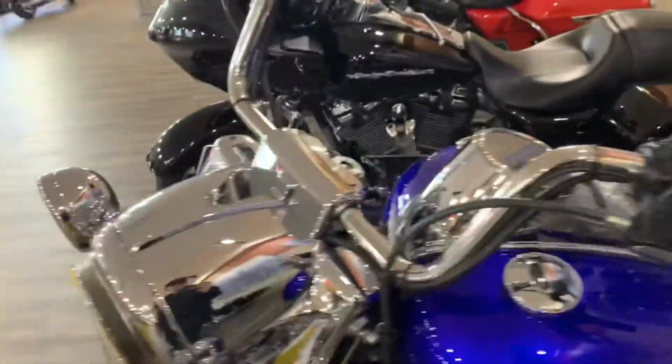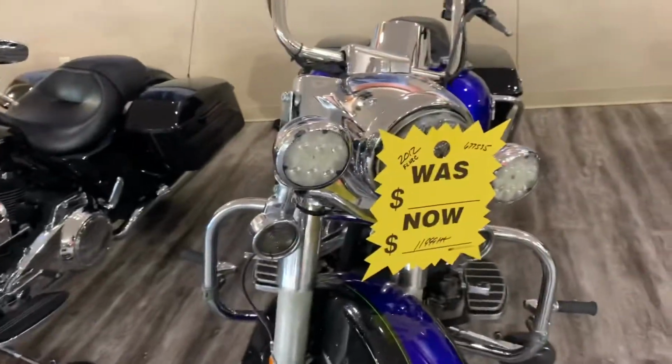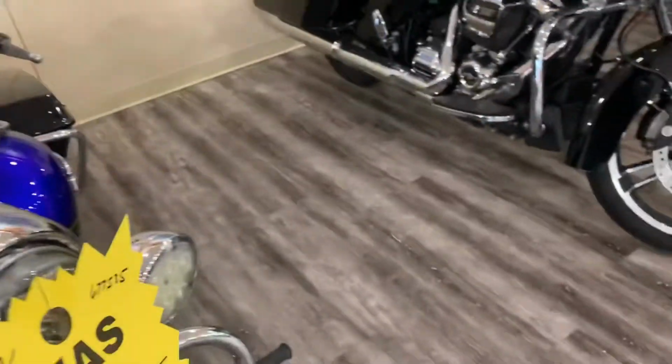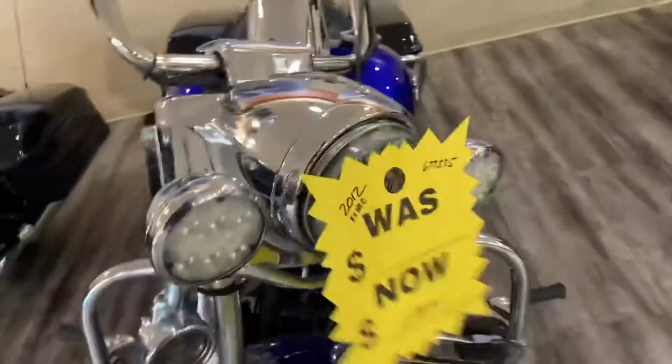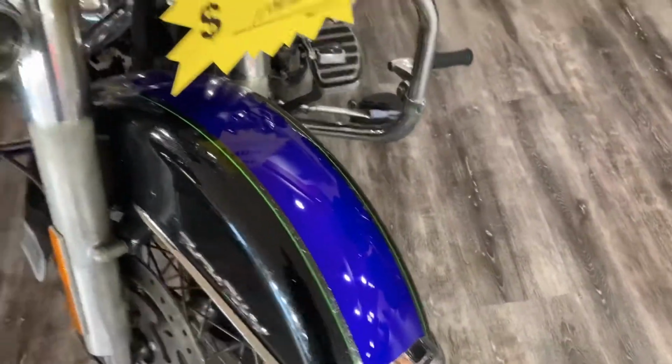Yeah, see, that's more my style right there. Actually has the LED lights on it. Wow, they went all the way on that. I love the paint. The paint's just beautiful.